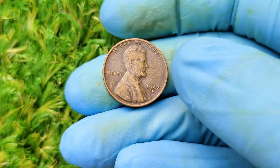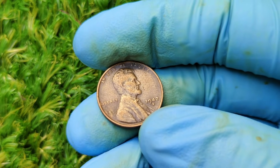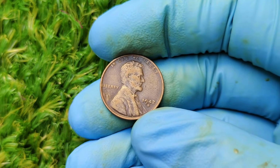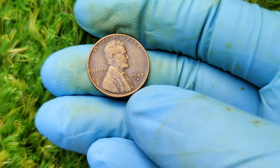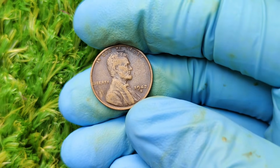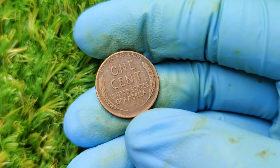Many people today own old pennies in jars, drawers, coin albums, or inherited boxes from parents and grandparents. A 1942 D penny could be sitting unnoticed in a collection, never examined carefully under a magnifying glass or a grazing light. That is the magic of numismatics.